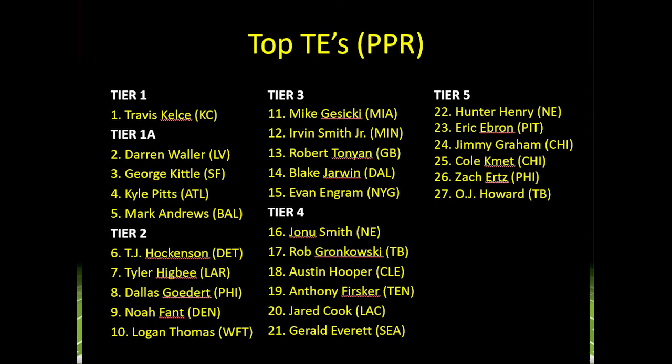Gronk with Tampa, getting a year older, playing with Tom Brady, who's a year older. They still have Antonio Brown. They still have Mike Evans. They still have Chris Godwin. They got a lot of weapons there. But Gronk's still Gronk. Gronk can catch you 2 deep touchdowns, 2 deep balls. He can have a crazy game where he's got 4 catches for 115 yards, because he got 50-yard catches up the seam, and a touchdown. But Gronk's not what he used to be, obviously.